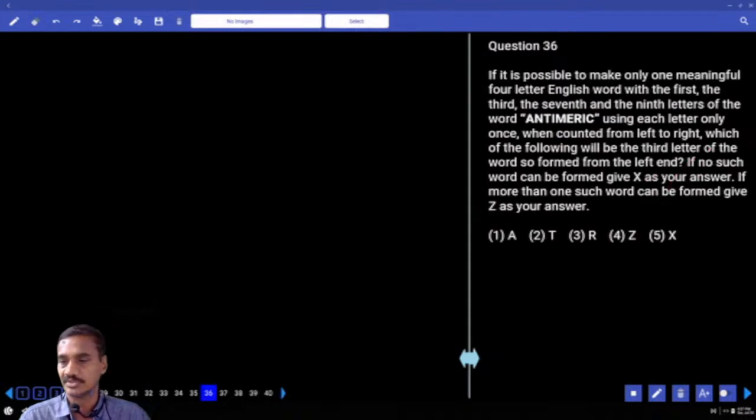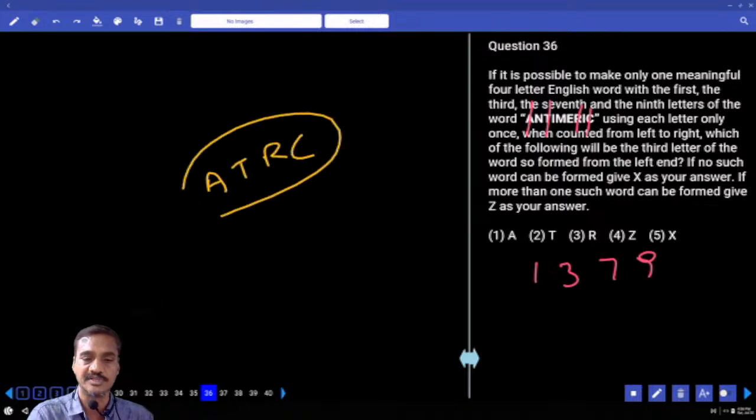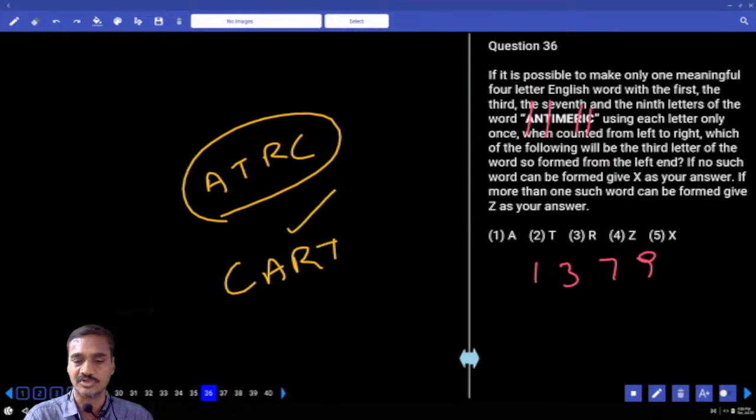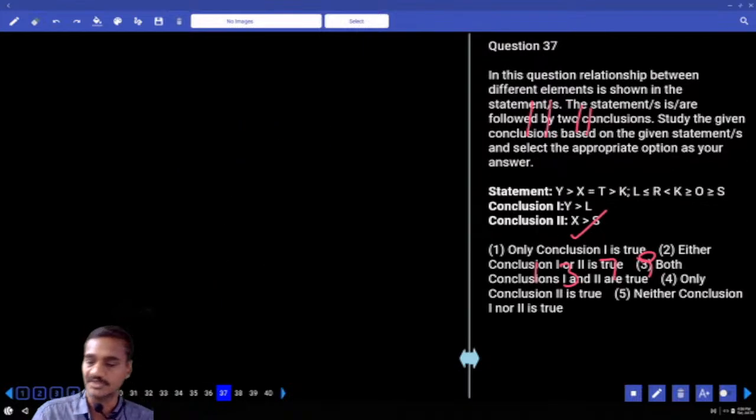Word formation. Now in this word formation, what are the letters that are to be used? 1, 3, 7, 9. If you check out 1, 3, 4, 5, 6, 7 and 9, the letters are A, T, R, C. Now with A, T, R, C, what is the word? CART. Then the letter that is left out from the left-hand side is R. R is choice 3, question 36. Then 37 to 40.